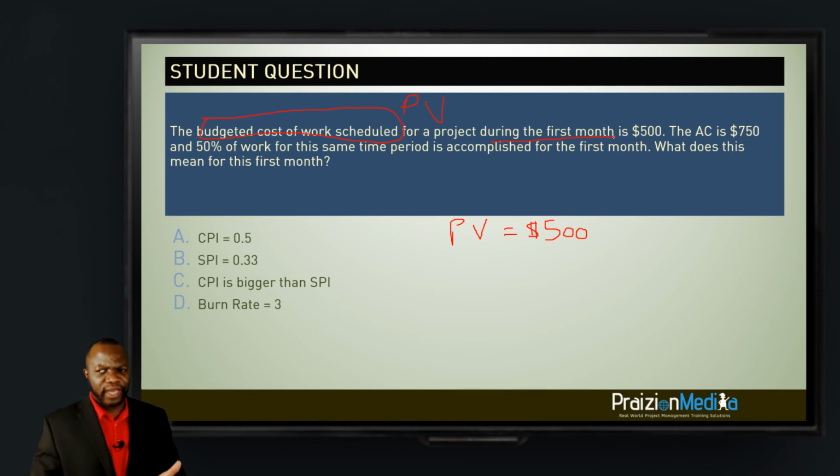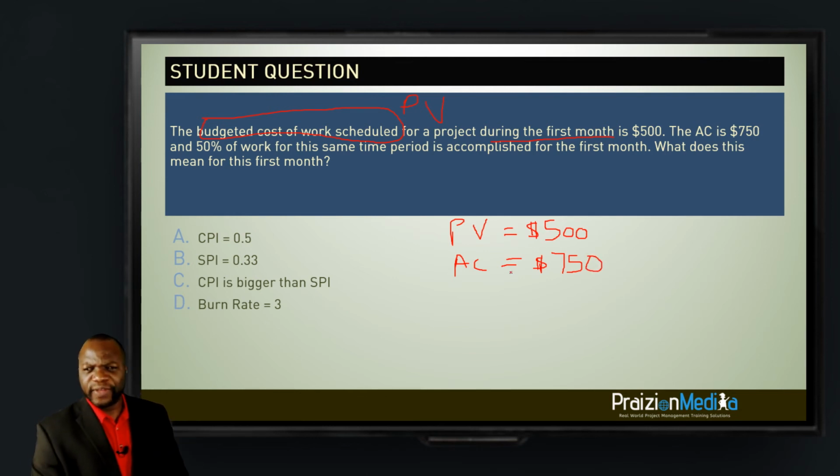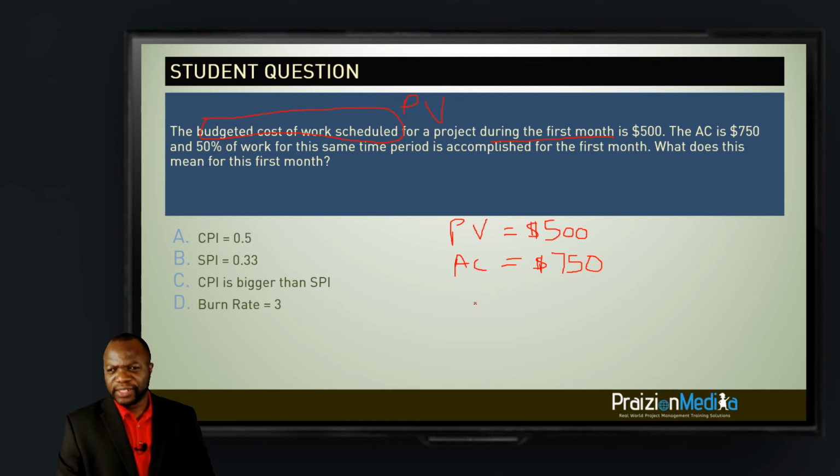So you do know that you can have earned value metrics for the first month or the entire project. So we know it's for the first month. And then we can also see the actual costs. They've been very kind to tell us it's for the same time period. Sometimes they don't even tell you. You've got to figure out for yourself, which could be a waste of time if they don't tell you it's for the same time period. But they did. And then they said 50% of the work is accomplished.